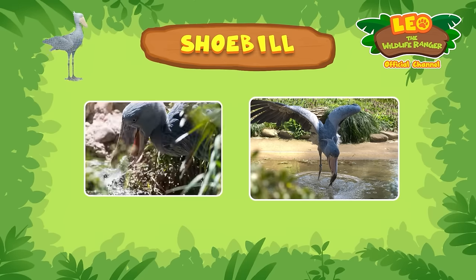Toco toucans distribute heat away from their body by adjusting blood flow to their bill. It helps keep them cool. Fruits are a toucan's main source of food. They use their bills to help them peel fruits.